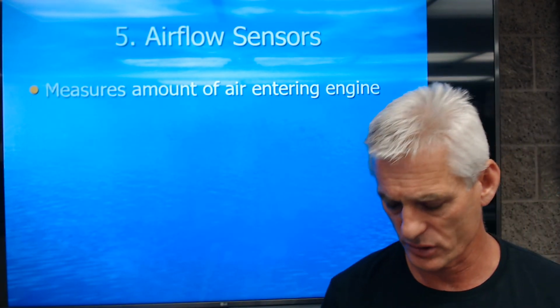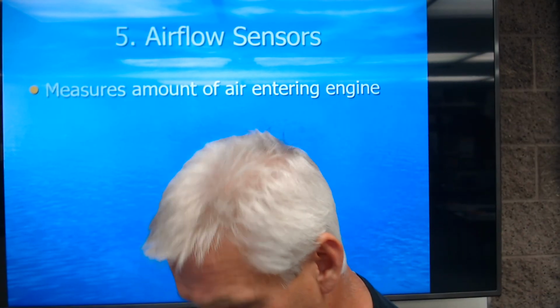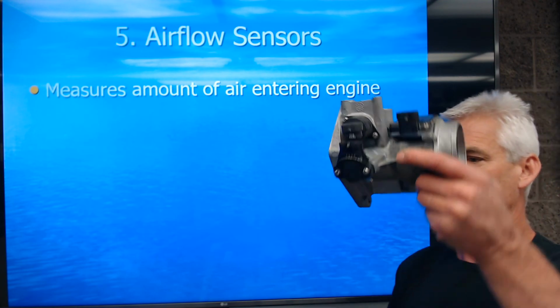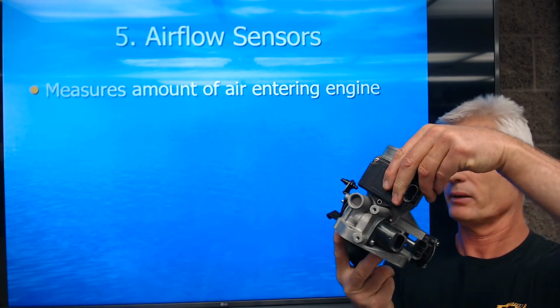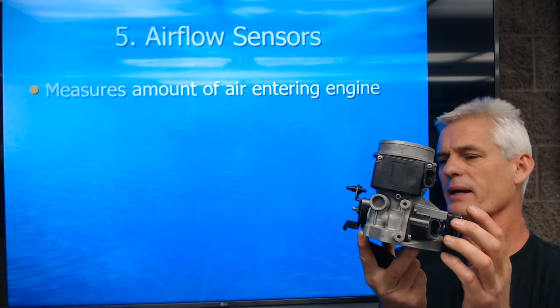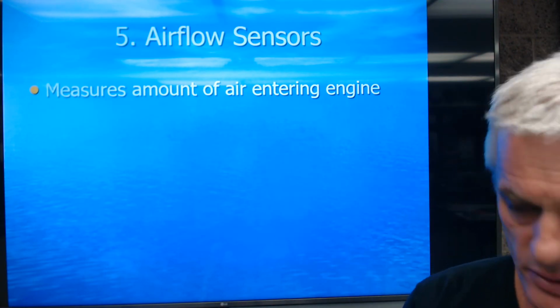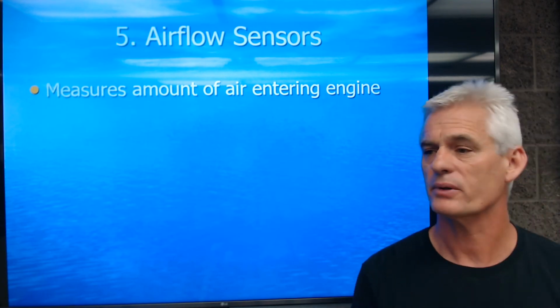An airflow sensor is going to measure the amount of air going in the engine, so that's a mass airflow sensor, which I already talked to you about. This one on this throttle body is actually mounted right here. This black box is our mass airflow sensor, and it's also an intake air temperature sensor, although there were some that were separate from that.